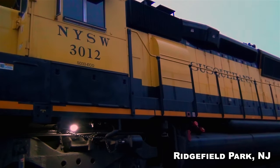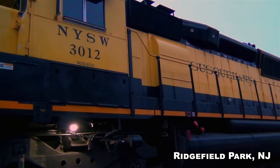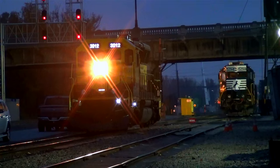I came across the 3012 again, 1 year later working its trackage in Ridgefield Park, New Jersey. And even though it was almost nighttime, the friendly crew made a pass by so we could get a good shot. Also worthy of mention is that track shown hugging the tree line in the background. This is the busy CSX River line between northern New Jersey and Albany, New York. And as the black and white thoroughbred Jeep clearly shows, the Norfolk Southern also has a presence in the area.